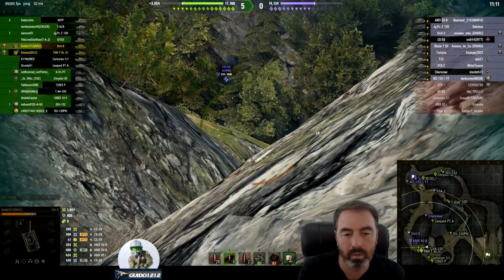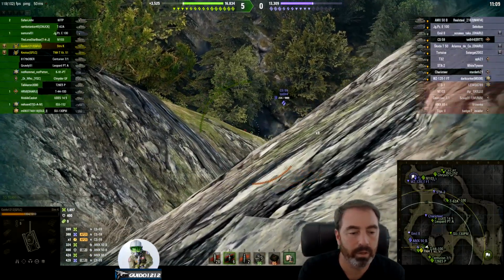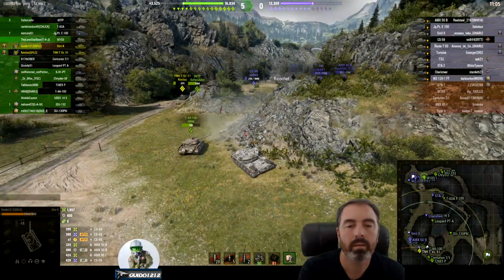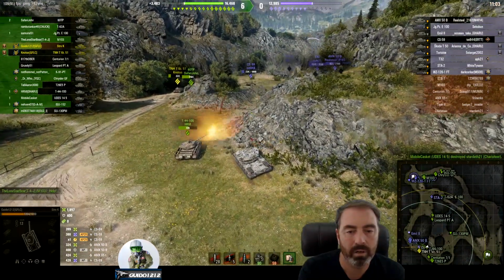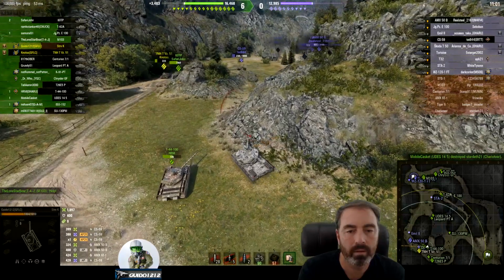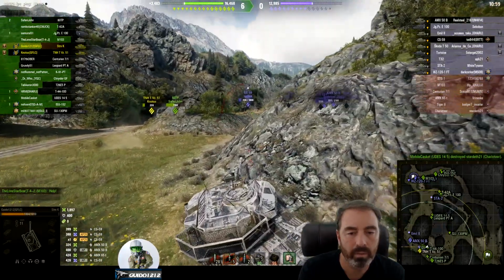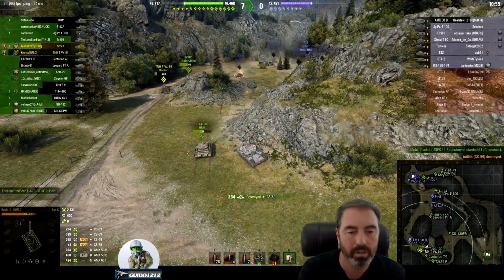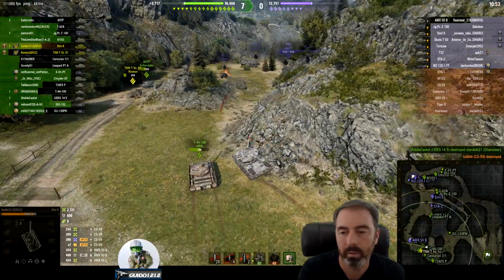The rest of the game's going really well. There's not many of them here. So I'm at 1,897. Probably should have gone for the hatch and not the side of the turret. Waiting for this thing to reload. Maybe we can get one on him right here. There we go. And snuck it on there. Snuck it in there. We're at 2,131.